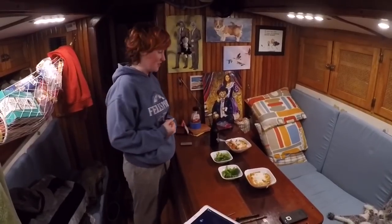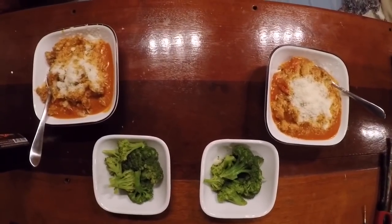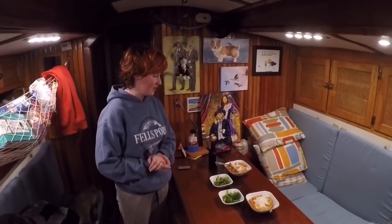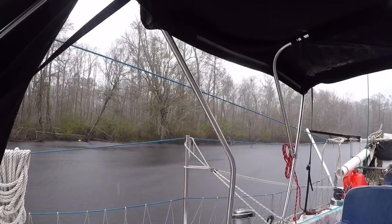So even if the tide goes out super far, which it shouldn't because this area is a lot more subdued, we'll still be floating with plenty of water. So we're happy with that. And now we're gonna make dinner. This is an awesome dinner. I'm really excited about it. We've got broccoli that Herbie made with garlic and butter, and then we have ground turkey meat vodka sauce and pasta. And it's amazing.